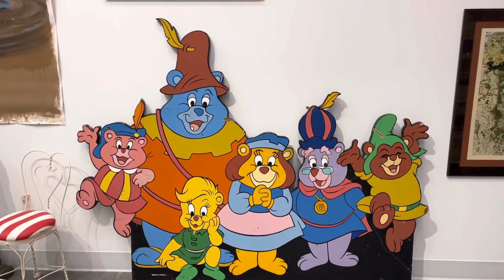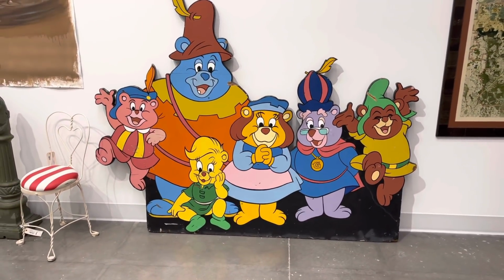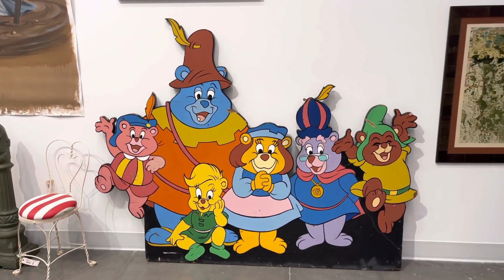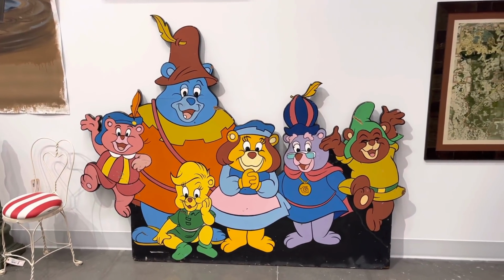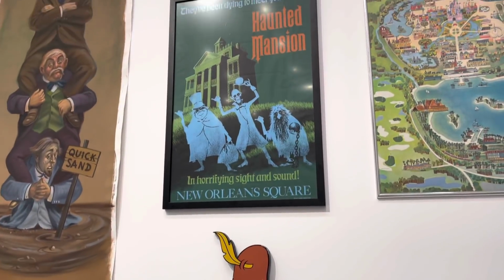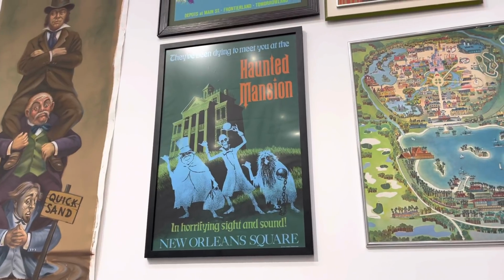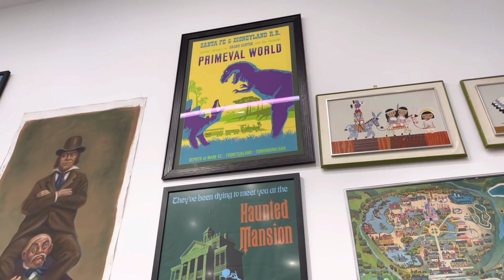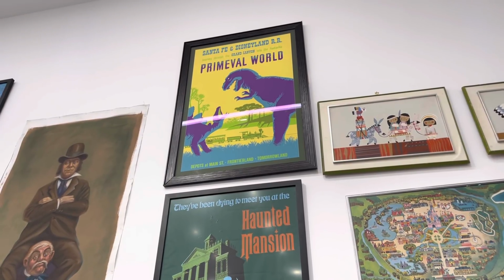This is a backdrop of the Gummy Bears from the Disney Afternoon. This was in Mickey's Birthday Land. There was a series of different cartoon backdrops you could take a photo with, and a young Tom Corless did that many, many a time. Some more posters. We have the Haunted Mansion in New Orleans Square, and one of my personal favorites, the Santa Fe and Disneyland Railroad passing through the primeval world.